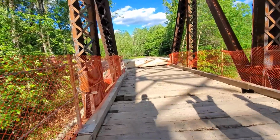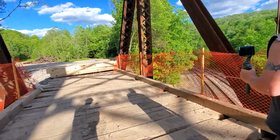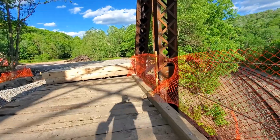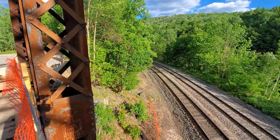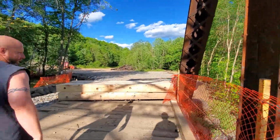There's stuff down there too. Some foundations. What? See it? Yeah. Thought I saw a white QT on it from here.